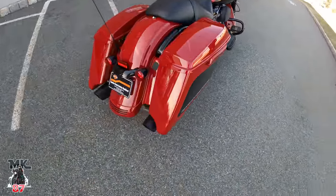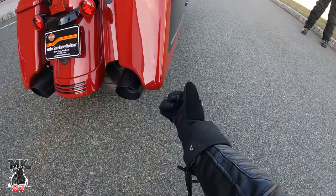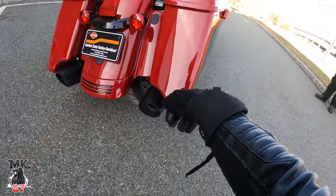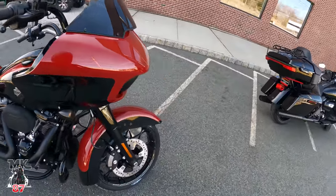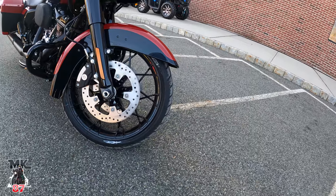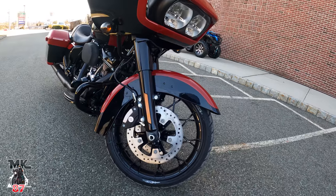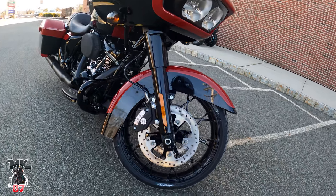Pretty nice. So you can see the notation right here, the exhaust pops out in the back, and it does stretch all the way inside. There is space in there. Now the special is also gonna come with these beautiful wheels right here, as you can see. Very nice. All blacked out look. I love the all blacked out look on this bike. Just beautiful.